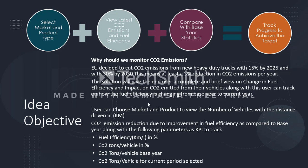Why are we talking about monitoring CO2 emissions? There was a statement I found: Europe has decided to cut CO2 emissions from new heavy trucks by 15% by 2025 and 30% by 2030. This means a gradual reduction of about 3% per year, sort of a target. So the solution here will give the end user a complete brief on the change in fuel efficiency and the impact on CO2 emitted from their vehicles.